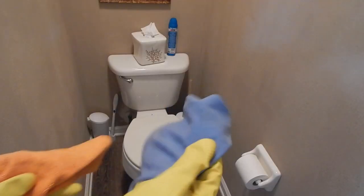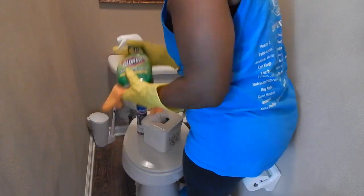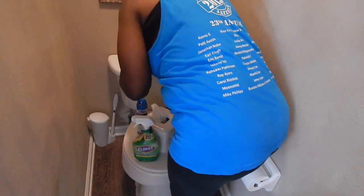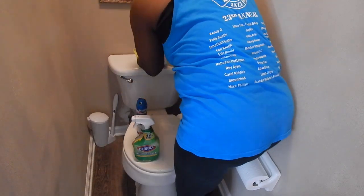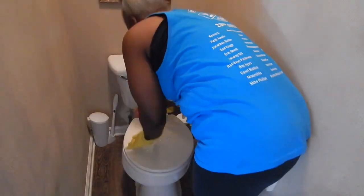And then guys, here it is. I'm showing you, I'm using the blue rag for cleaning, but I'm going to use the orange one to clean the toilet. Because guys, this is one area I do not like to clean. I do not like to clean around toilets. I just don't. So I am going to make sure I really give this toilet area a good cleaning and a good sanitizing.